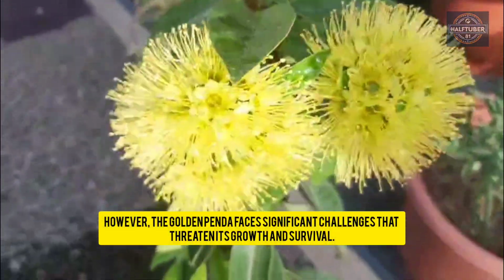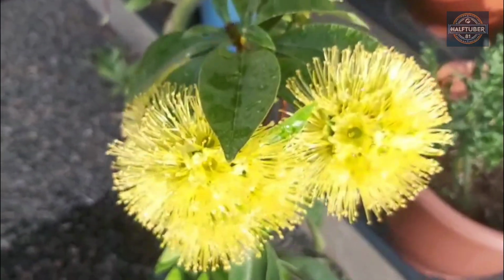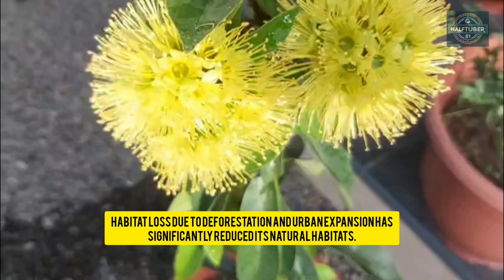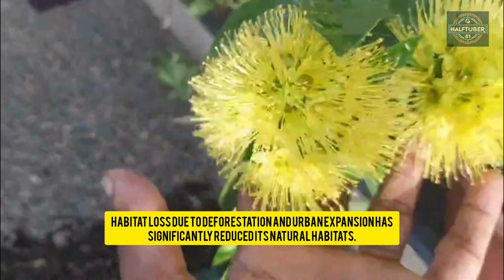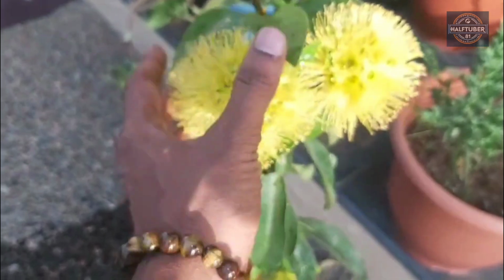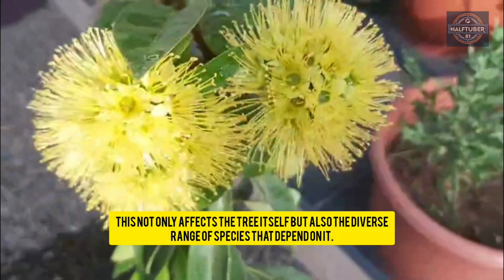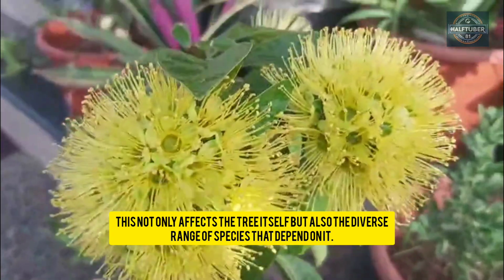However, the golden penda faces significant challenges that threaten its growth and survival. Habitat loss due to deforestation and urban expansion has significantly reduced its natural habitats. This not only affects the tree itself, but also the diverse range of species that depend on it.